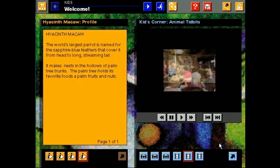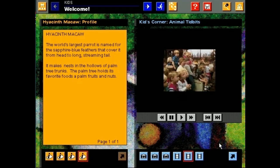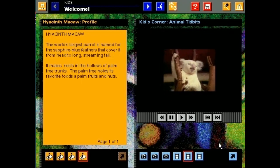And he is the only albino koala that's ever been born in captivity. There's only one other albino, and she is in Australia, and she was born in the wild. So he's a real special animal.